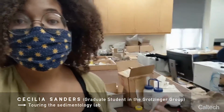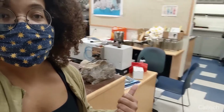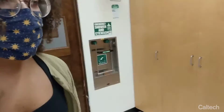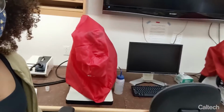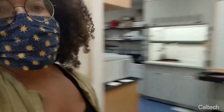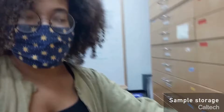So you can see behind me a little bit, the sedimentology lab has a cam sizer. It has like a wet bench for chemistry back there. In this lab, we also have some excellent optical microscopes. Currently, they're under the dust covers in here. We have a bunch of drawers with our personal sample collections.